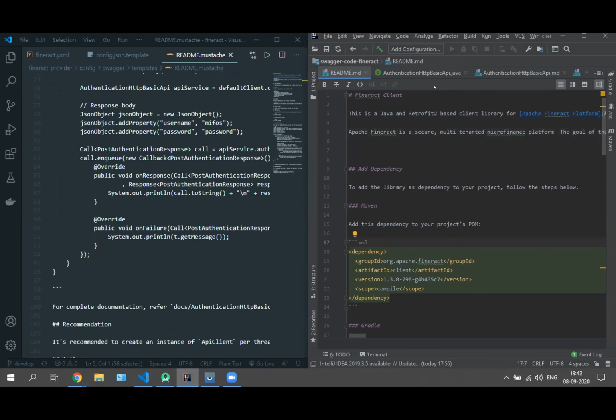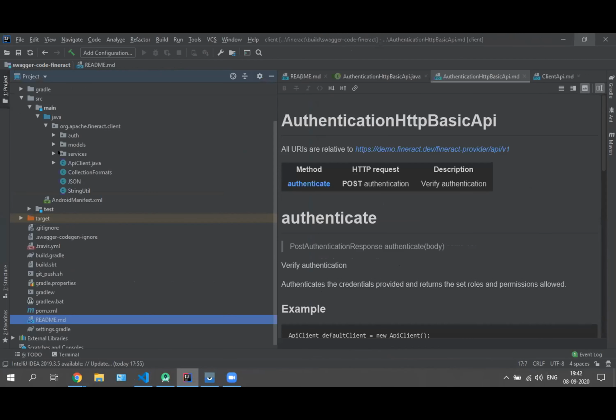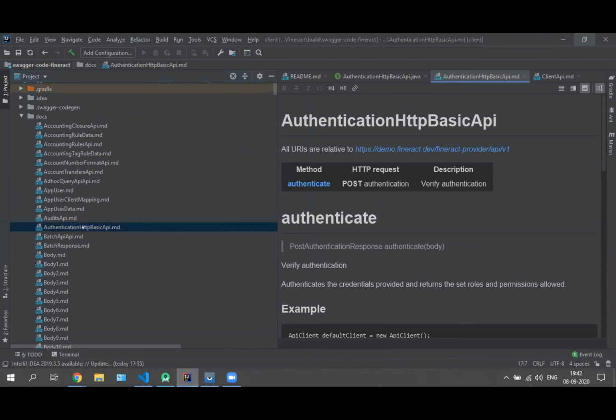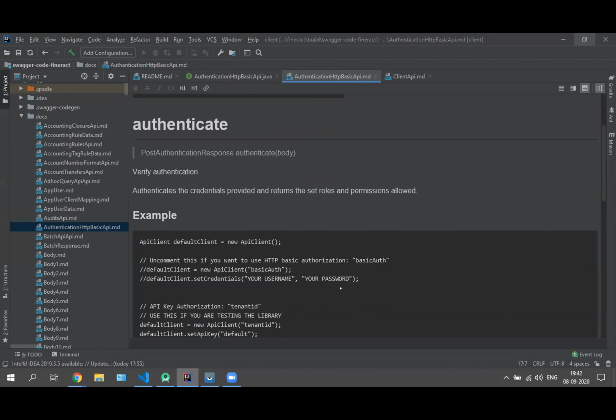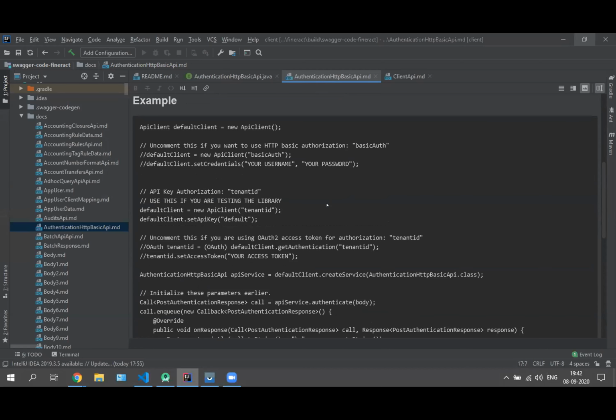Now let's take a look at some examples, some documentation that it generated for us. From a user's perspective, if I want to use the authentication API, all I have to do is head over to the project docs and authentication API. Again, as I mentioned earlier, all these things are auto-generated and customized as required.